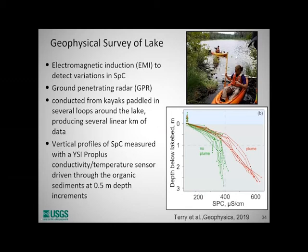So these guys went out in 2018 and they conducted an electrical survey of electrical resistivity below the lake. That's this instrument on the back of the kayak. And he's also carrying a ground penetrating radar to look at depth. And for these data, they took a probe and pushed it down below the lake bottom, into the sediments.